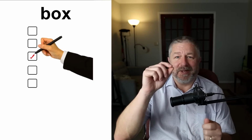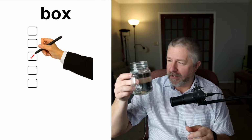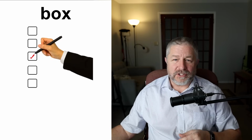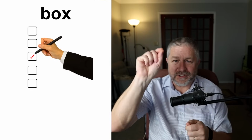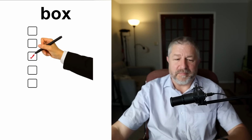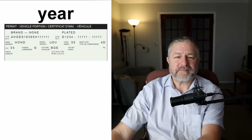You might need to check a box. So this is a different kind of check. If I check how much water is in my glass, I'm trying to see how much is there. If I check a box, I'm literally putting a check mark in. When you vote, you might need to check a box on the ballot to say who you are voting for.